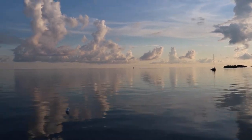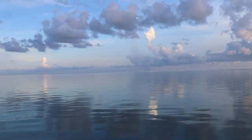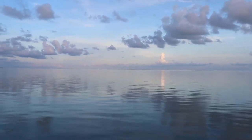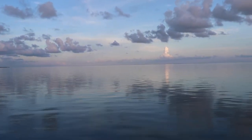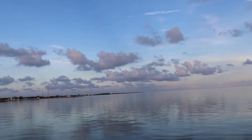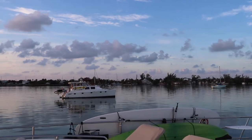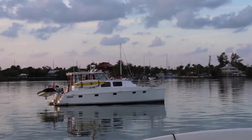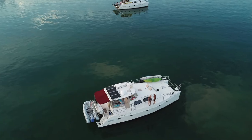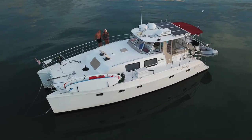We woke to water like glass all around us. Saltwife was looking good in the water this morning. Scott got his drone out and grabbed some great shots of both Saltwife and Journey. Notice again how smooth like glass the water is.